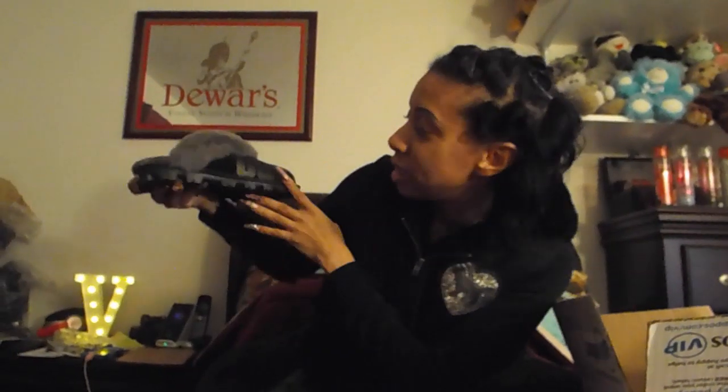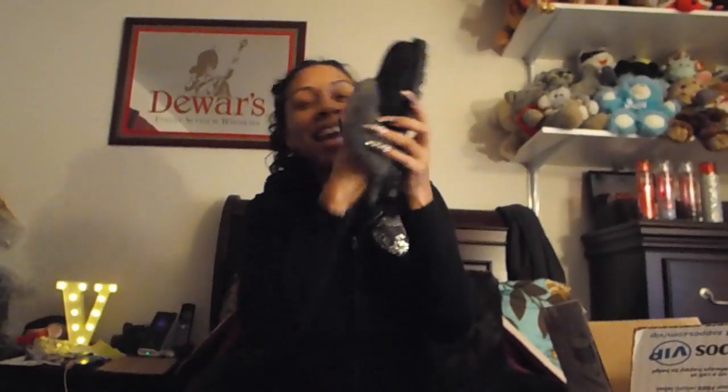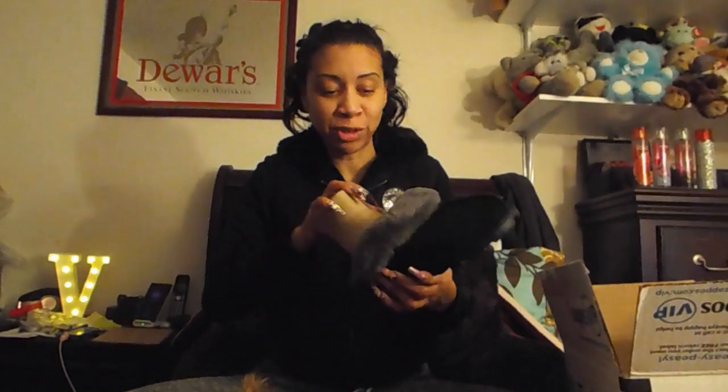So these are my slippers, and as you can see, they say Ugg on the side. And the interior, Benjamin is making the worst faces right now. He is the worst. The interior is like the fuzzies. They say Ugg on the bottom, and they're so comfortable. I have not worn them yet, but I like this Ugg thing on the side. So they're really comfy.